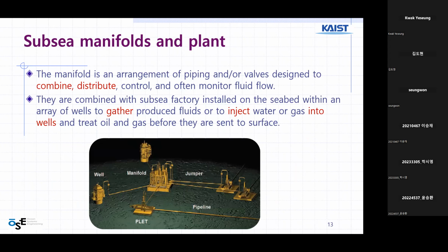Then the subsea trees are linked to manifolds and plants sometimes, if the oil and gas are not separated at the surface and can be separated at the seabed. So the manifold is an arrangement of piping on the seabed, and it contributes to the distribution of the resources.